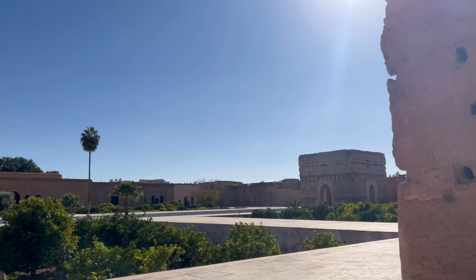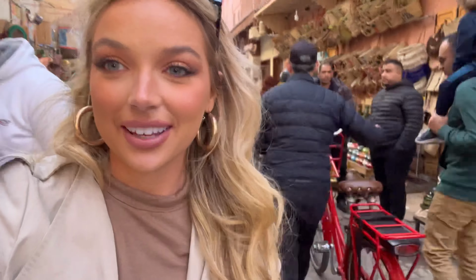There's already not enough space just for people, but people have bikes and mopeds, and they'll just run you over. It's crazy. This place is insane, and every 5 seconds you almost get run over by everyone. No!